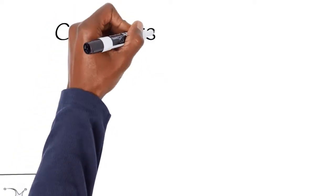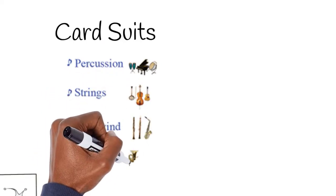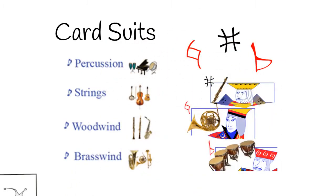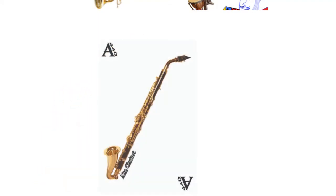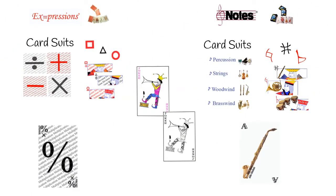Similarly, Notes also has a unique way to identify face cards. Notes uses musical sharps, naturals, and flats to identify the king, queen, and jack. Aces are represented by the letter A440. A440 is the tuning vibration for the orchestra, and it also begins with the letter A, a perfect match for the ace. Well, that's all you need to know to begin.